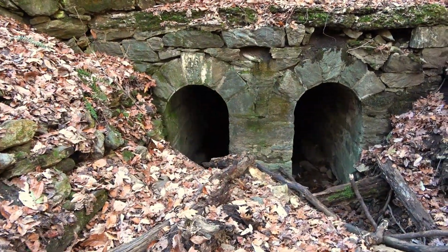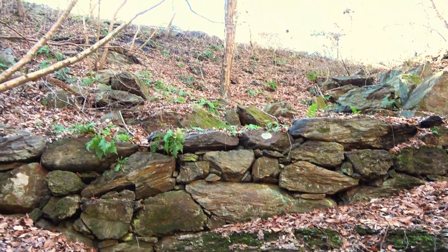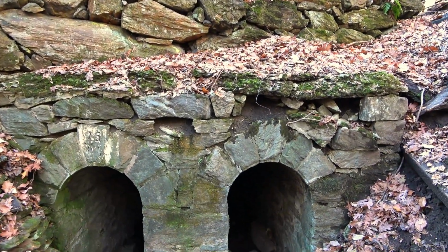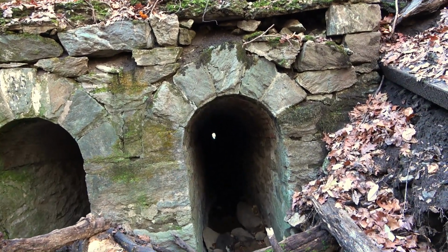Alright, and there they are. Now those look interesting, slightly ominous. Of course, we're a ways down from the bed. I don't know if the website mentioned there being two holes at the first one. I can't even see... Oh, there's light. I can see light at the end of that one.